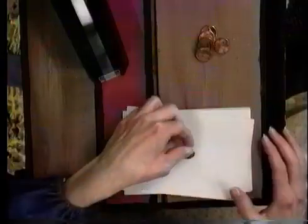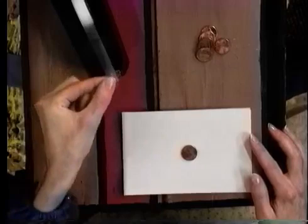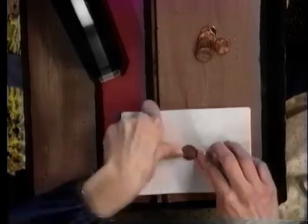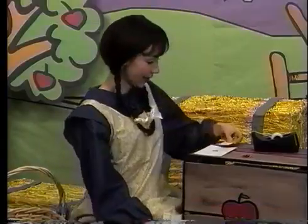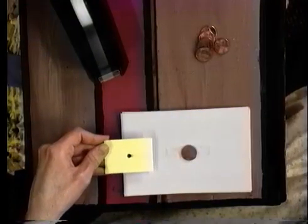Okay, so let's do it. Put the penny right there in the middle. Take a piece of tape and tape it on there. All right, now let's check it against our dot pattern card. Perfect. All right, let's try another one this time.